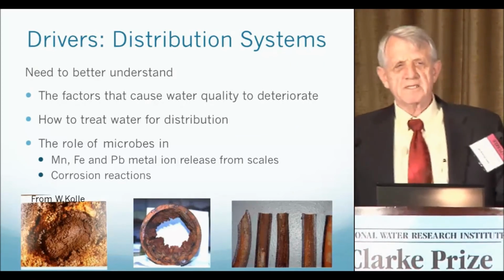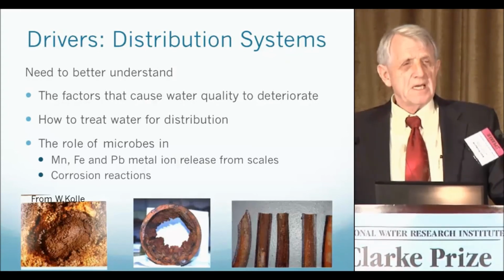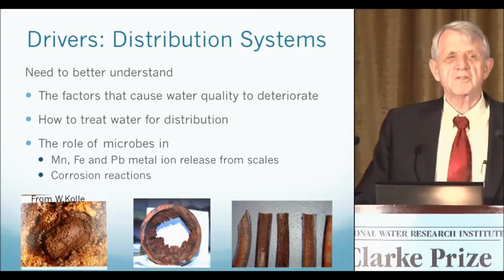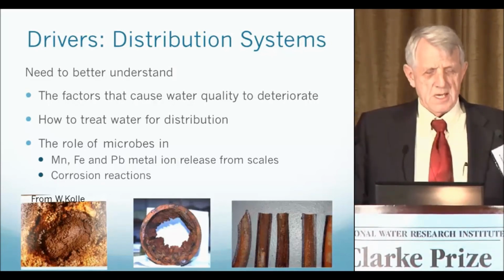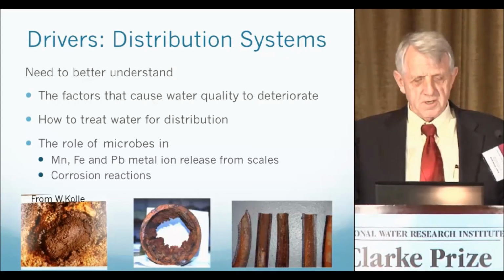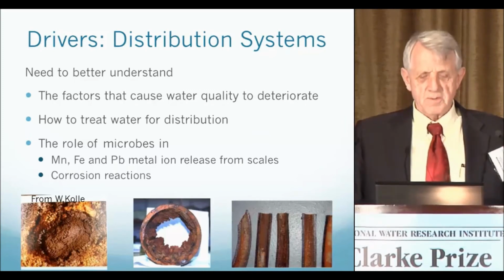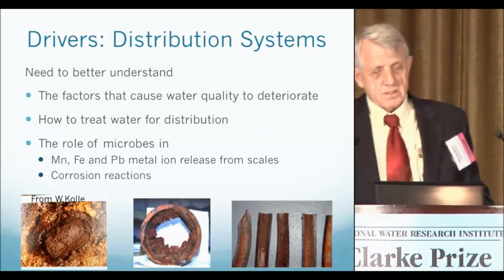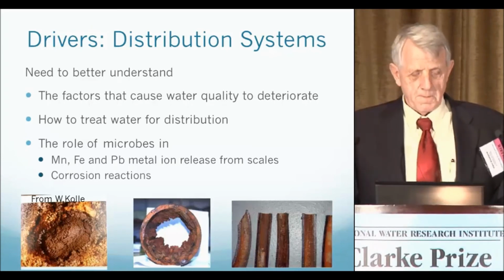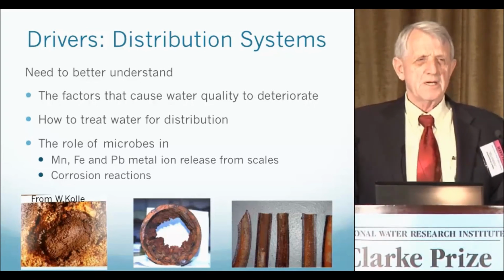Distribution systems I would also add to my list of drivers. You may have your own list. Certainly this is not an exhaustive list in any respect, but distribution systems, I think, are a very important consideration as to what we do and how we do it. Whether we're using a centralized system or a decentralized system, we need to transport the water, and the materials that we transport it through and their interactions with the water that we're distributing are a very important consideration. I've shown you three pictures in the bottom of this diagram. The one on the far left is a manganese deposit in a drinking water distribution system.